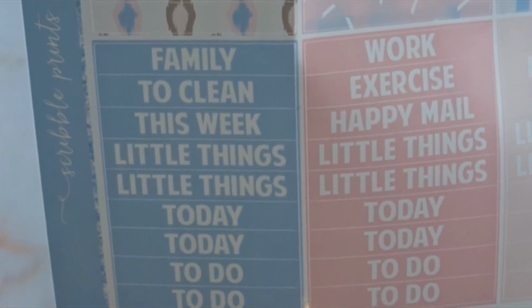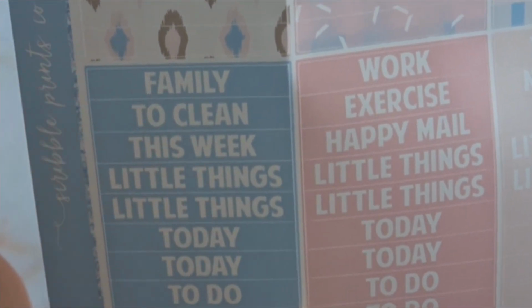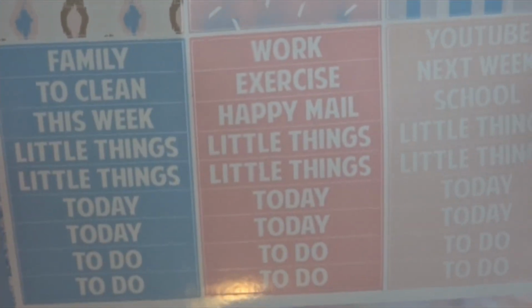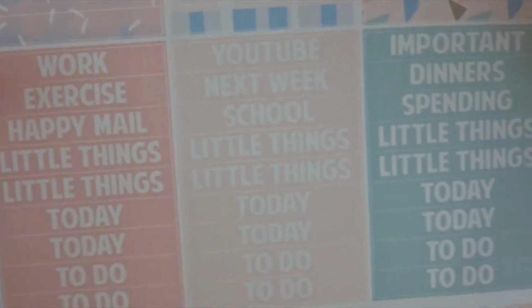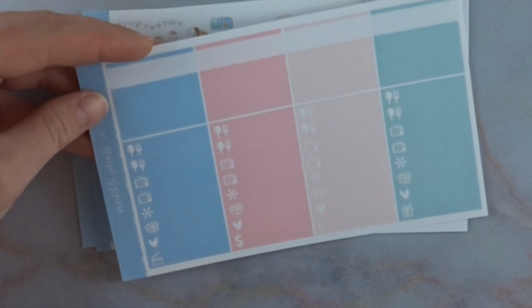Like, I get the to-do or today and this week to clean. Maybe it's a label that you're going to do for family time. But what's little things? Like, what do you guys actually use? I'm just curious. I want to know, because I feel like I don't use them, and I feel like I want to, though.